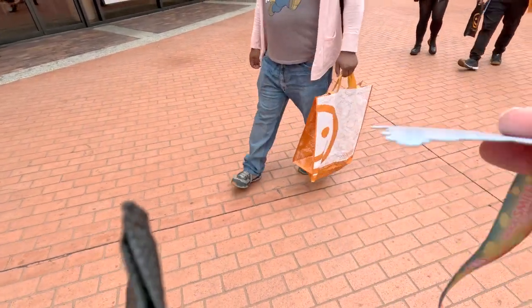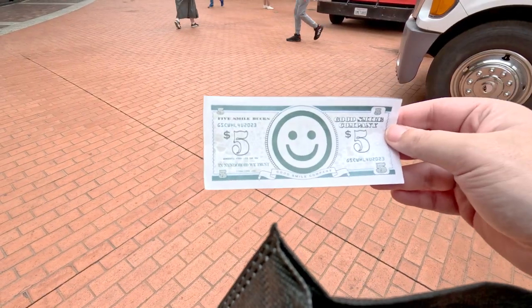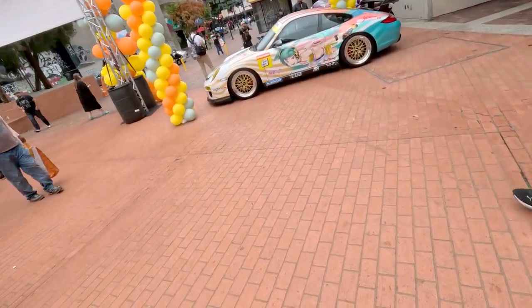So I went over and got my complimentary little victory prize. One was a little magnet, and I got the fan, a pin, and a lanyard. Oh, and a $5 off coupon for Nendoroids. And this Good Smile bag, super cool. I've got so many of the big Good Smile bags, I don't know what to do with them, I'm gonna be honest.